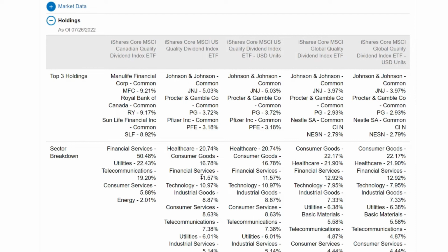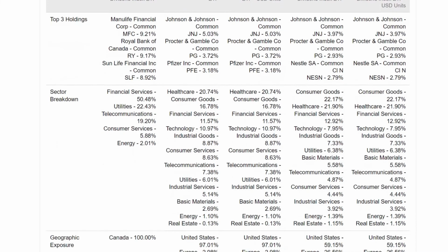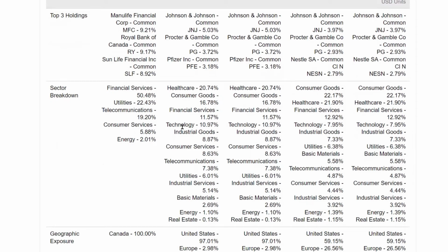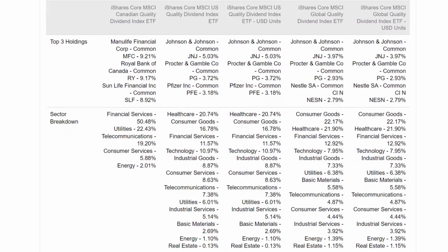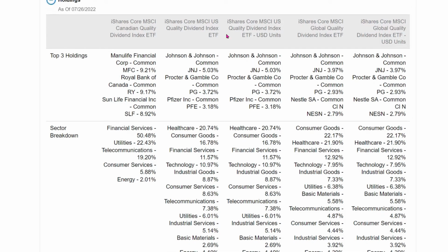As for XDU, their top 3 holdings belong to Johnson & Johnson, Procter & Gamble, and Pfizer. And in terms of the sector breakdown, you're looking at a little bit more diversified sector breakdown of healthcare, consumer goods, financial services, technology, industrial goods, consumer services, telecommunications, utilities, industrial services, basic materials, energy, and real estate. You see, you have much more exposure and much more balanced exposure here, as opposed to the XDIV, whereby a huge focus is paid on financial sector. Similar kind of exposure for the US dollar version of the fund.